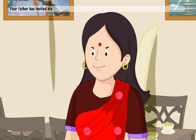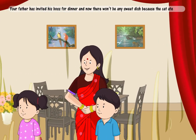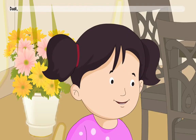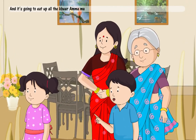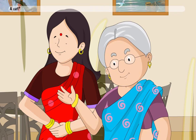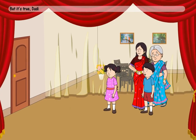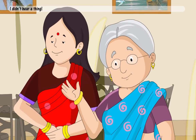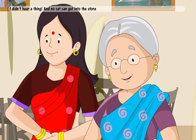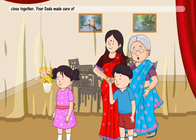Your father has invited his boss for dinner. And now there won't be any kheer because the cat ate it all. Daddy, there's a cat in the storeroom. And it's going to eat up all the kheer Amma made for the guests. A cat in the storeroom? Nonsense. But it's true, Daddy. You can hear it mewing. Listen. I didn't hear a thing. And no cat can get into the storeroom because the bars at the window are set close together. Your Dada made sure of that.